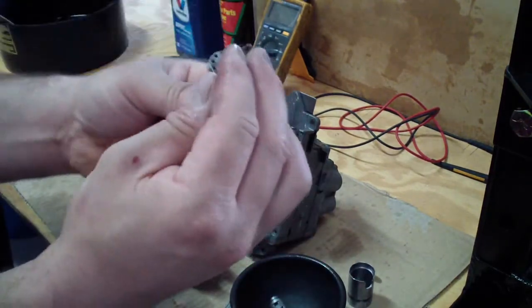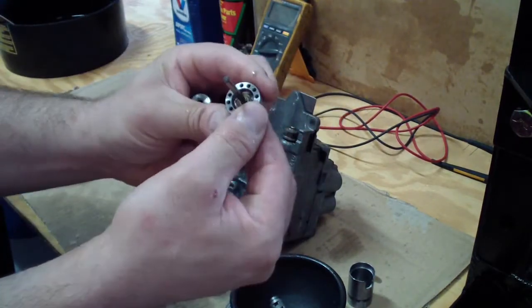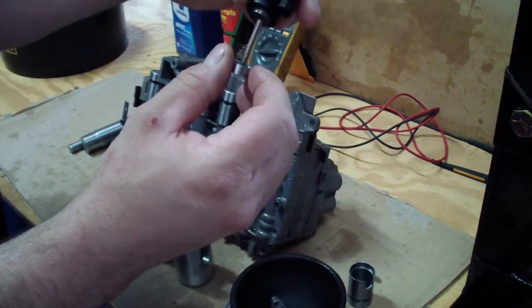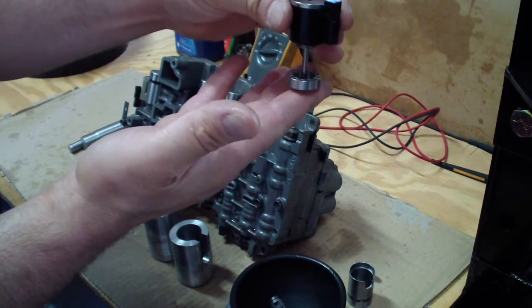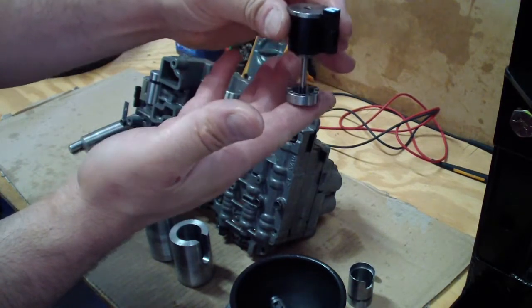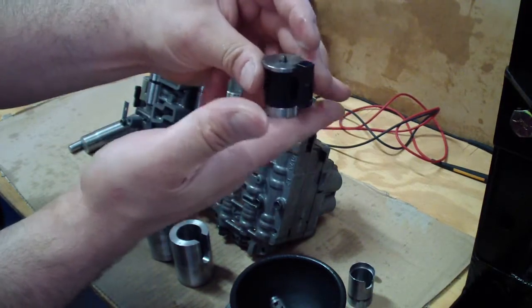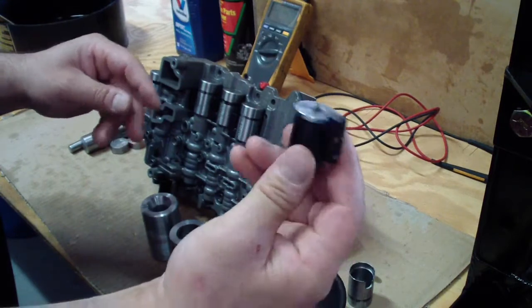And the armature has a brass washer. You need to make sure you don't lose it. The inside over here, and now this. That's how it's supposed to work. I'm going to clean the part and then we're going to continue.